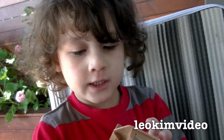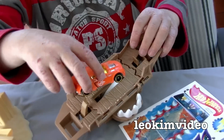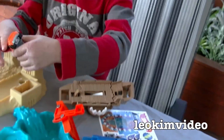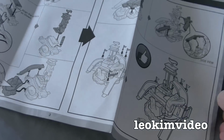Dad? Yes? This thing is for the Hot Wheels. It throws it? Yeah. Okay. Well done. You've sorted it out before Daddy did. Let me just get into this manual here and work out how to build this. It looks quite the build.